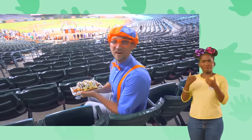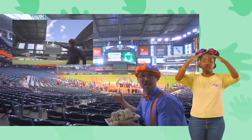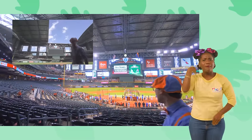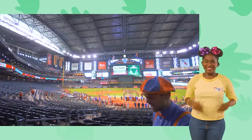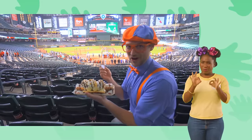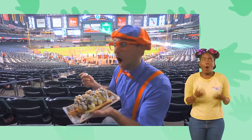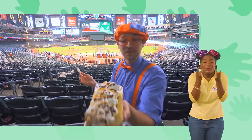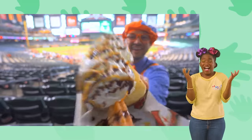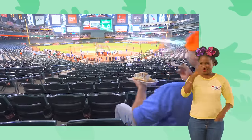Alright. Whoa, look! The roof is closed! Remember earlier? It was open? Yeah! And all the players are warming up. Okay, this is the perfect time to try the churro dog. Yum! Whoa! That's so good. This is gonna be fun.